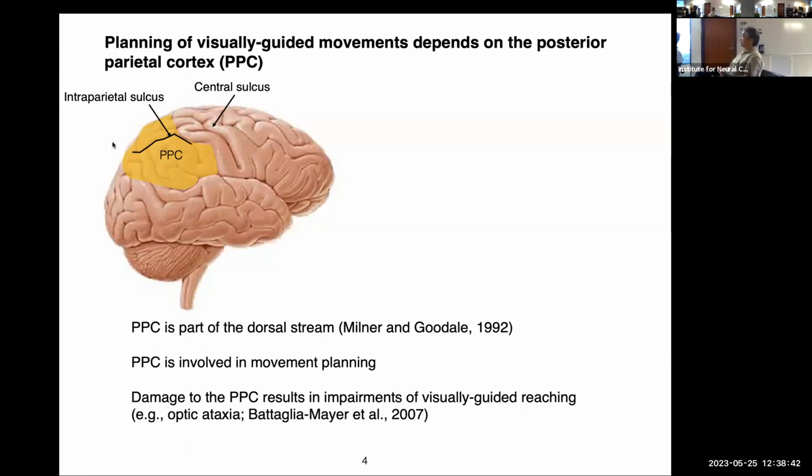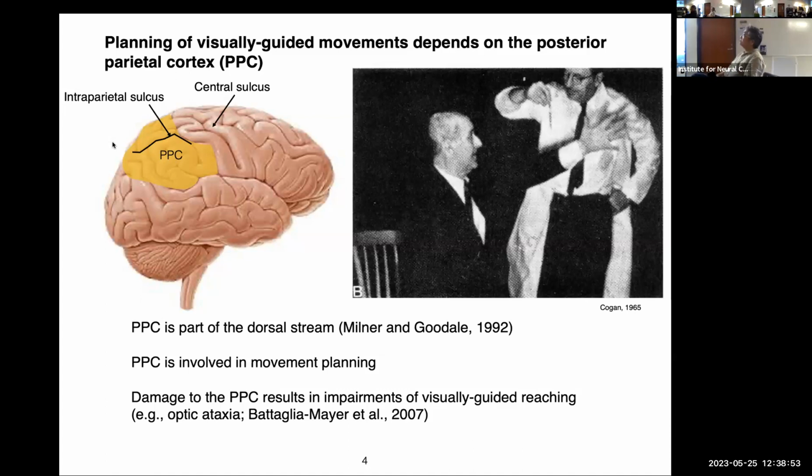We know this because in humans, damage to this region can result in a constellation of deficits, including ataxia, in which patients have difficulty reaching to visually guided goals in peripheral vision. In this example that I'm showing here, this patient is unable to accurately reach for a pen that is being held by this physician. He misreaches, reaching completely past the pencil.